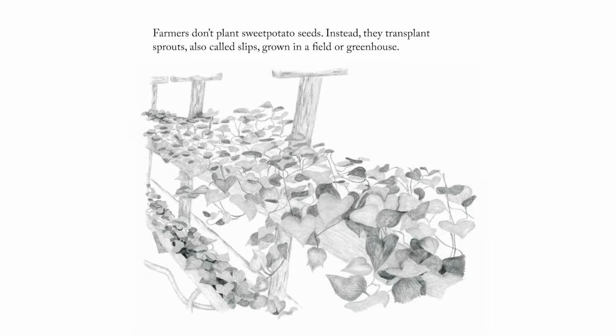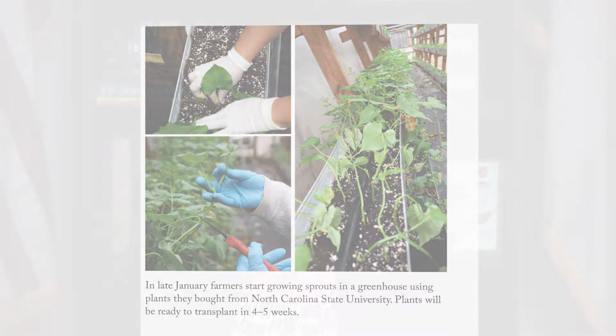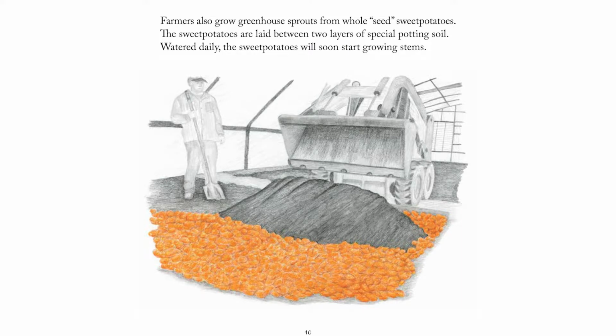Farmers don't plant sweet potato seeds. Instead, they transplant sprouts, also called slips, grown in a field or greenhouse. In late January, farmers start growing sprouts in a greenhouse using plants they bought from North Carolina State University. Plants will be ready to transplant in 4 to 5 weeks. Farmers also grow greenhouse sprouts from whole seed sweet potatoes. The potatoes are laid between 2 layers of special potting soil. Watered daily, the potatoes will soon start growing stems.